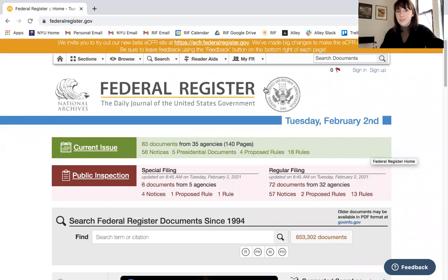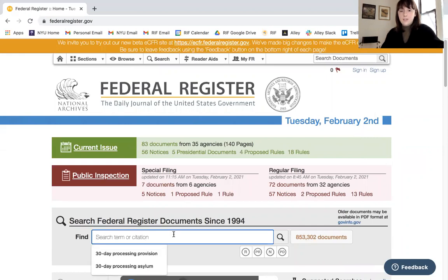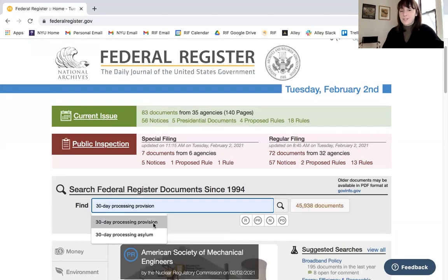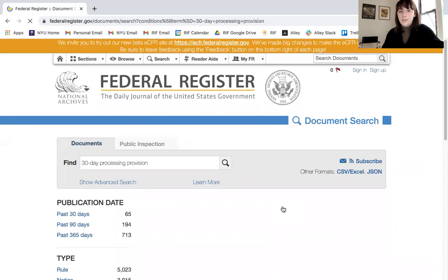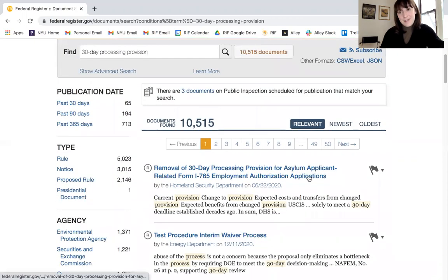So this is the Federal Register's website. You can see here, federalregister.gov brings me right to this page. And there are two places where I can search, right here and right here. So I'm going to search the 30-day processing rule, which you can see I've searched in the past. Down here, you can limit your search to the type of document you want to find. So at the beginning, you could find a notice of proposed rulemaking, a proposed rule, or a rule that's final. You don't have to click on any of these. I'm not going to. I'm just going to do the general search. And because I'm using a very, very precise search term that I already practiced, it's the first thing that's going to pop up for me, right?